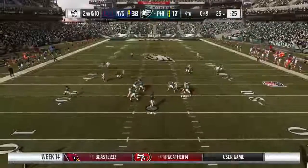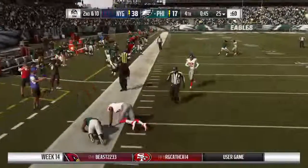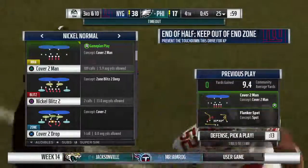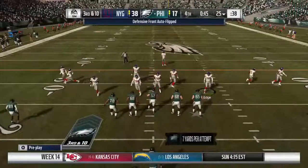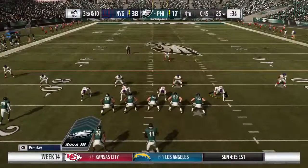Wentz will try again on 2nd down. He goes underneath to Ingram. And he maybe makes it back to the line of scrimmage. That's it. And now maybe they want some extra time to talk about this 3rd and long play as we'll get a timeout. As the clock will stop with 45 seconds left to go in the game.